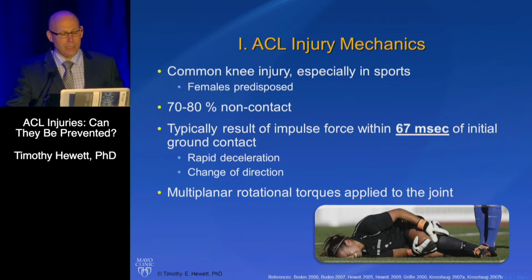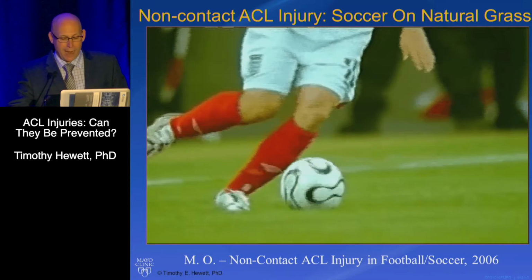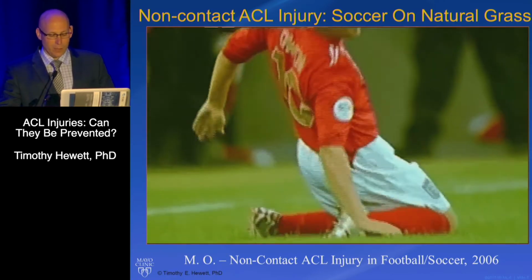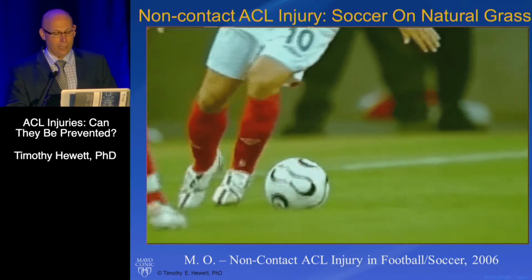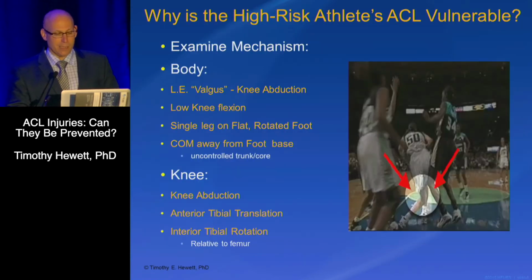Basically, it occurs very early, somewhere between 33 and 67 milliseconds of foot touchdown, and it's multiplanar applied torques and mechanics overall. This is Michael Owen tearing his graft back in 2006. What you see is a very common mechanism of the trunk going laterally, carrying the ground reaction force with it, pushing the hip and the knee in, and collapsing his ACL.